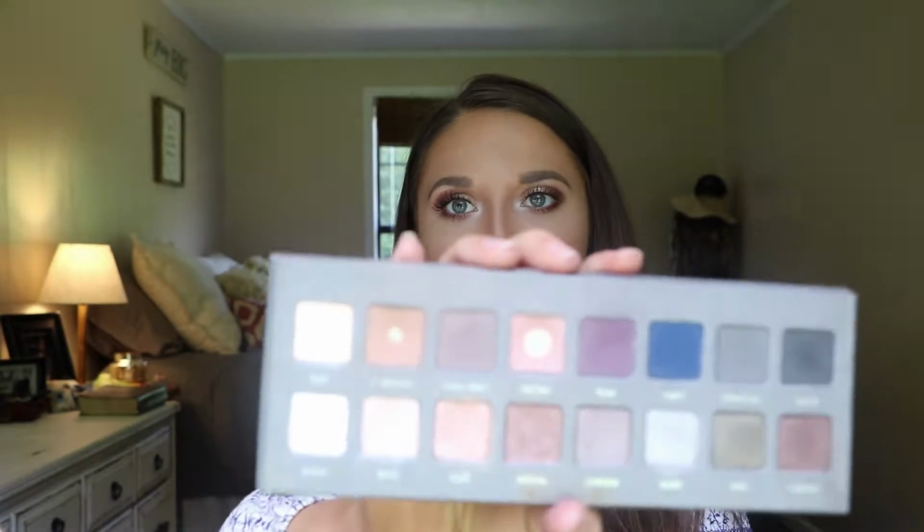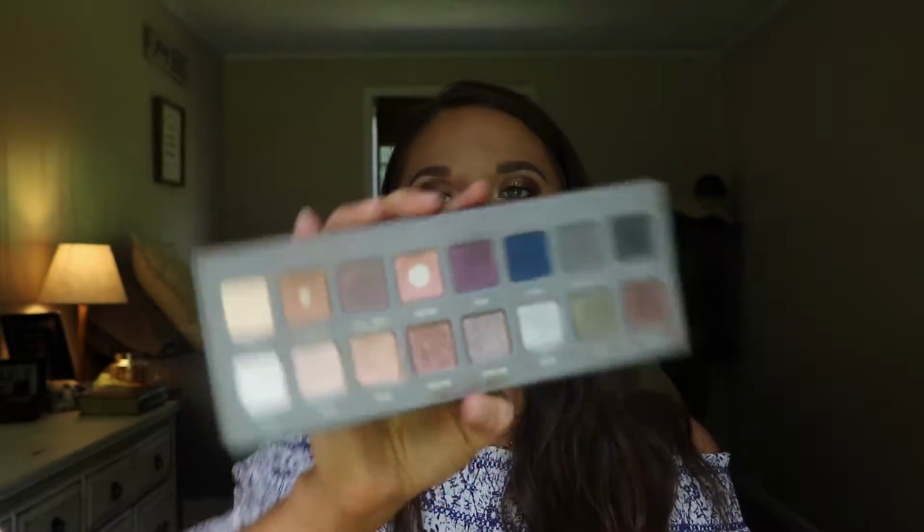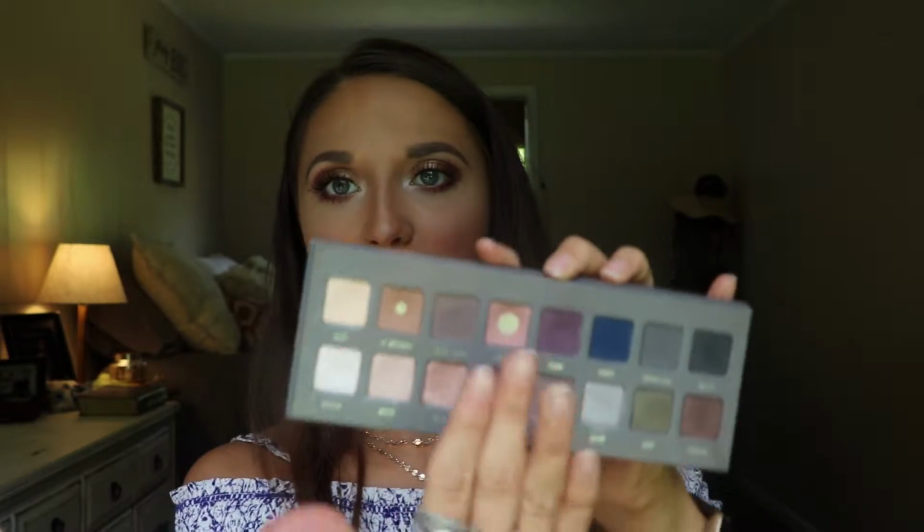The Lorac Pro 2 I think is super pretty too. That's this one. I feel like it has a little bit more of a cool tone to it with the pinks and the purples. But you can tell that I really love this half of the palette. It's a beautiful palette and I absolutely love it. I need to use it more.